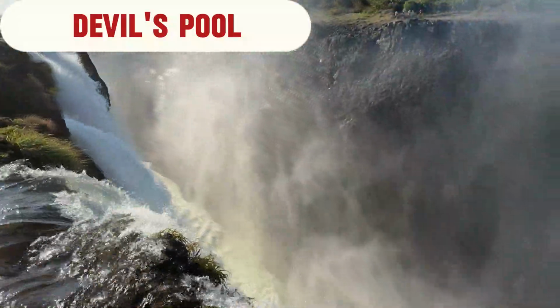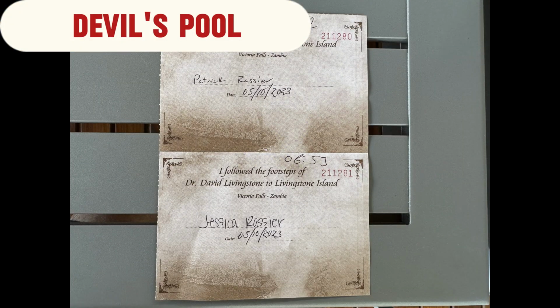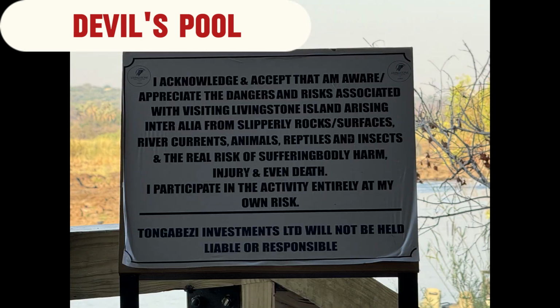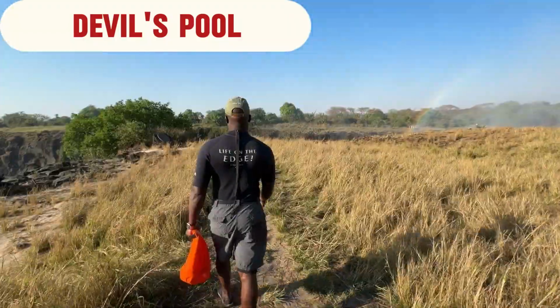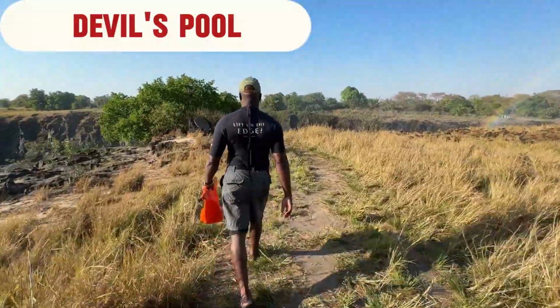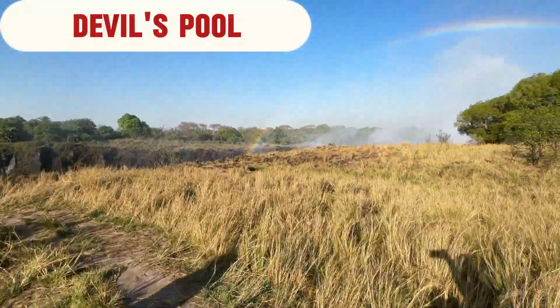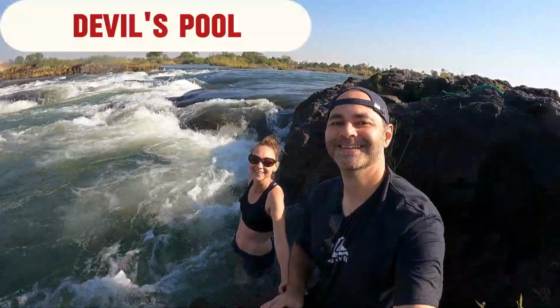If you're brave enough, you'll be picked up at your hotel and make your way to the launch point, where you'll sign some liability forms and go over safety information. From there, you are whisked off to Livingstone Island. Once there, the guide will expertly navigate your group down the trail to the water entry point. Since this activity is only available during the low water season, there is very little swimming required. In fact, when we went in October, we could simply walk across the river to the fall's edge.